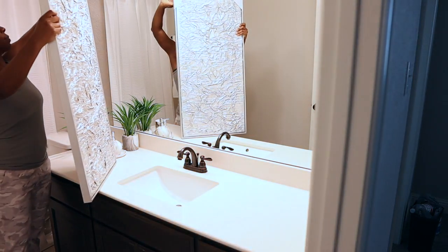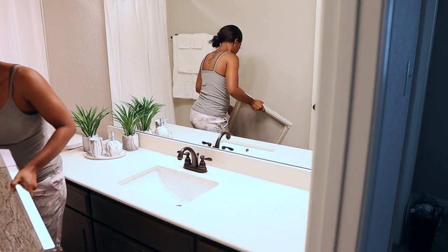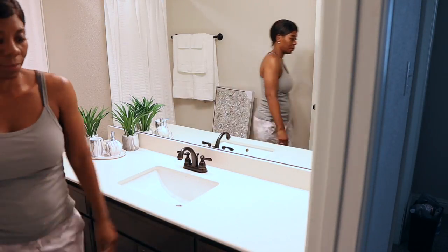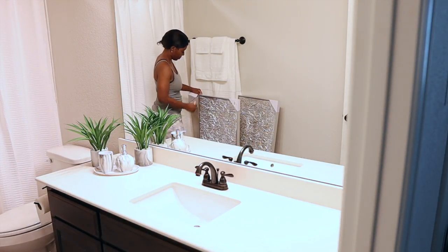It looked like crumbled paper and they glued it to the canvas or something like that. I don't know, but it was a beautiful, beautiful set of paintings.